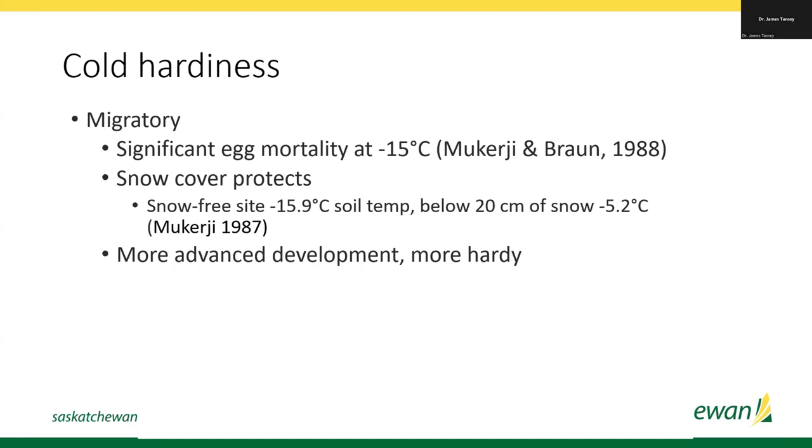You can see here just an example of the difference you can see with soil temperatures with and without snow. The more advanced the development, the hardier they are. So if they get to that diapausing stage, especially relatively early, they're going to be pretty tough over the winter.